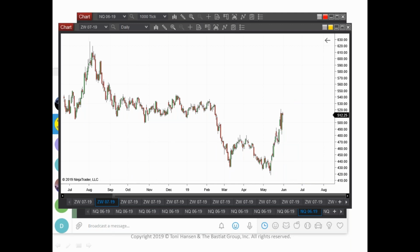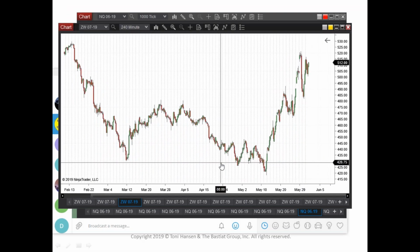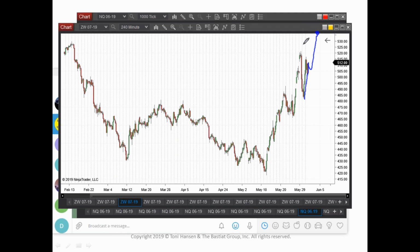Let's go and look at the 240 here. Maybe not quite 540, maybe like 535. I think we've got room for that to go like this into a new high here. It could even surpass it if it treats this like a two-wave correction. Then it will put this as a measured move. So you'll have to see when it gets to that midway point right there, how does it react to it?